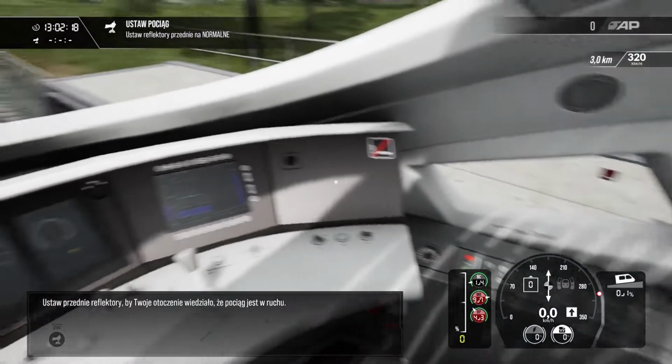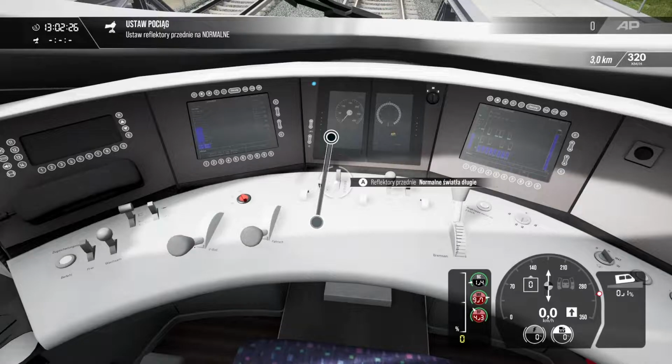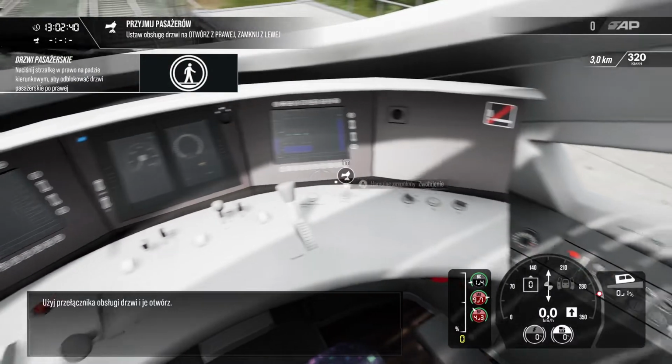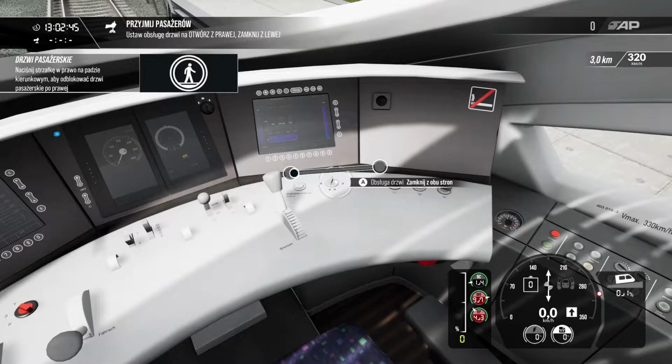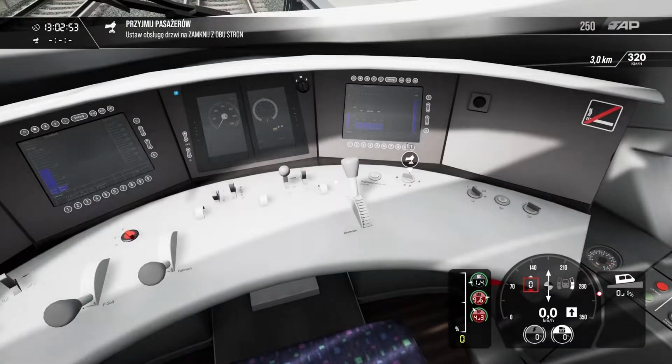Set the headlights to let others around you know this train is operational. Open the passenger doors to allow boarding. Use the door control switch and set the doors to open. Close the doors before departure.